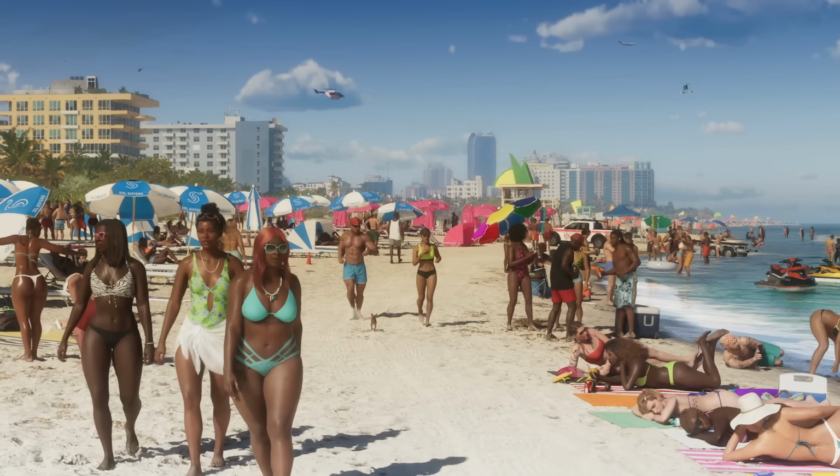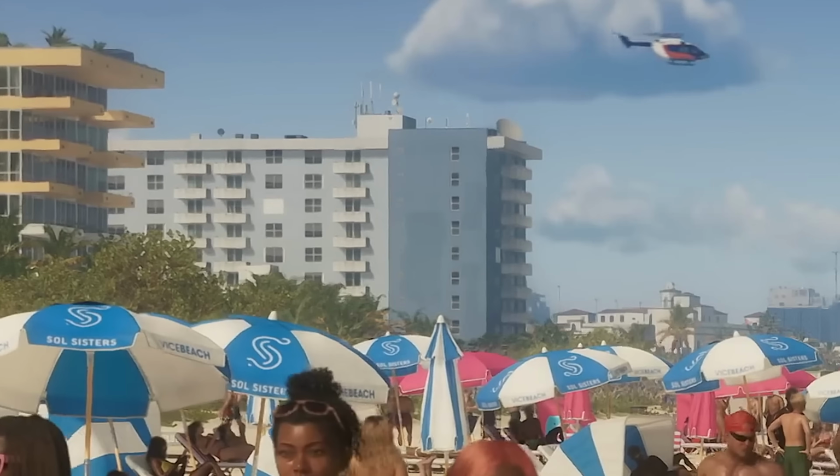The next thing I want to talk about is building textures. So this blue building in the background here, it appears to have an uneven paint texture from where it's been repainted.